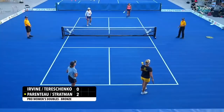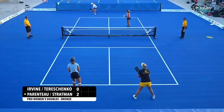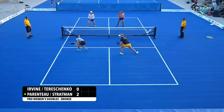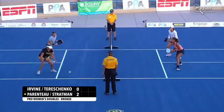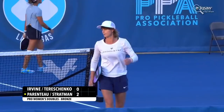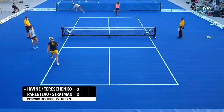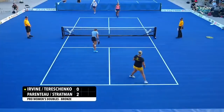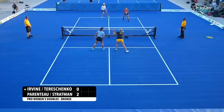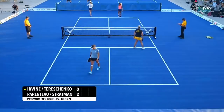And coming up short, so we're going to have 2-0. And there's the attack. There's the counter. Irina Tereschenko coming up big once again. And 0-2-1, looking to get on the board here early in game one. Second serve.